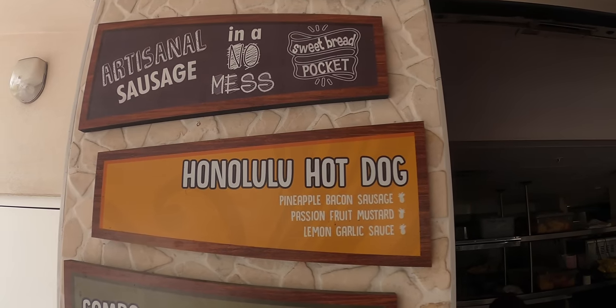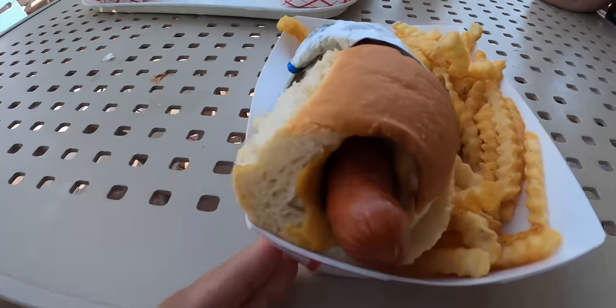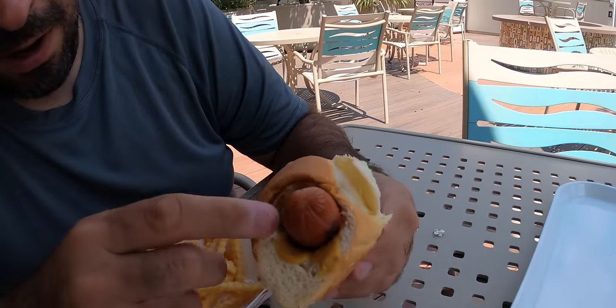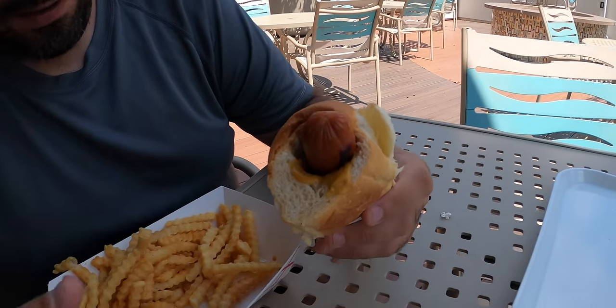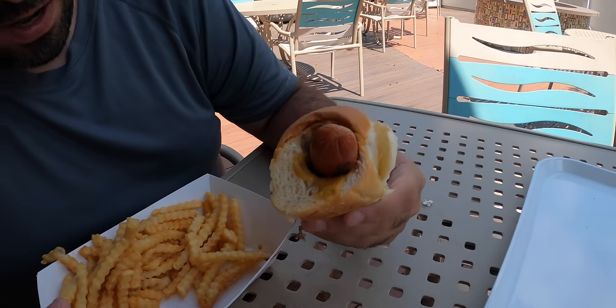I got the Honolulu hot dog. That is pineapple, bacon sausage, passion fruit mustard, and lemon garlic sauce. The interesting thing about this hot dog is there isn't an opening on the bun, it's a hole. Have you ever seen a hot dog bun like that? No, it looks good. That's crazy. I've never had a hot dog like this with all these fruity flavors. Is it good? Yeah, it's good.